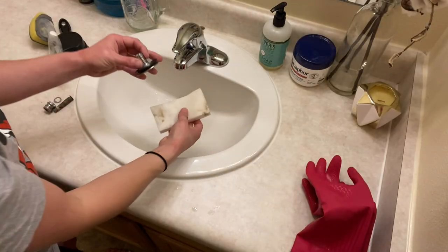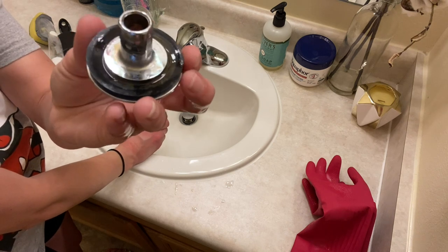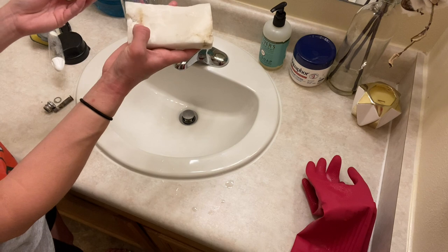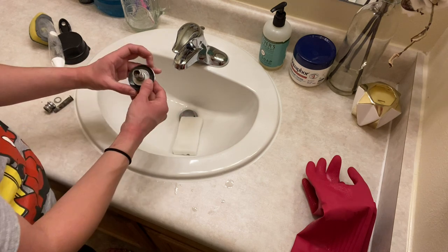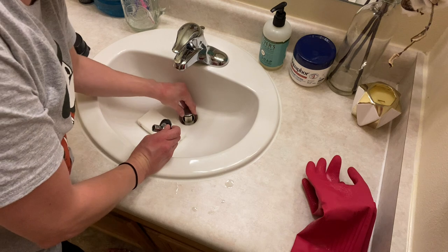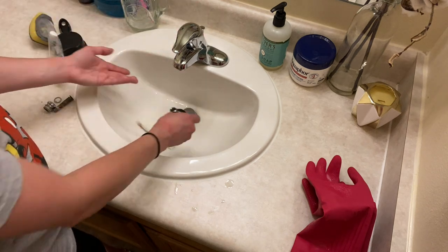I started to take a magic eraser to this, the plug drain. I don't know if you guys can see that, but there's like gunky stuff. This is what was on it. So what I'm gonna do is try to plug my sink. I don't know how to get this plug to work anymore. I've tried like 100 times, but I'm not even gonna try to plug it.